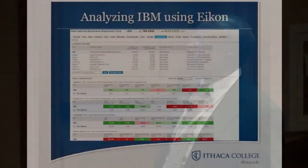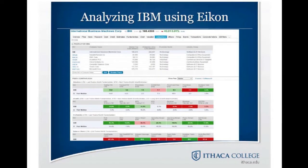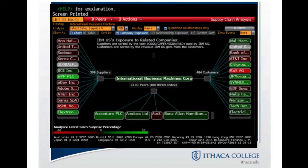what to sell. For example, if you take this case, they are using IBM, using Eikon to see how IBM is doing in comparison to its competitors, in particular on their top line and their bottom line. How much has IBM grown in revenue and also in earnings in the last 12 months and also in the next 12 months? This is going to give them some information when they make the presentation.